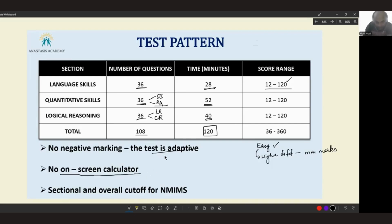Additionally, I forgot to add, because this test is adaptive, you cannot move forward unless you have answered the previous question. There is no option to skip the question. You can't say, this seems too difficult, I will skip it. That does not happen. You have to answer every question.